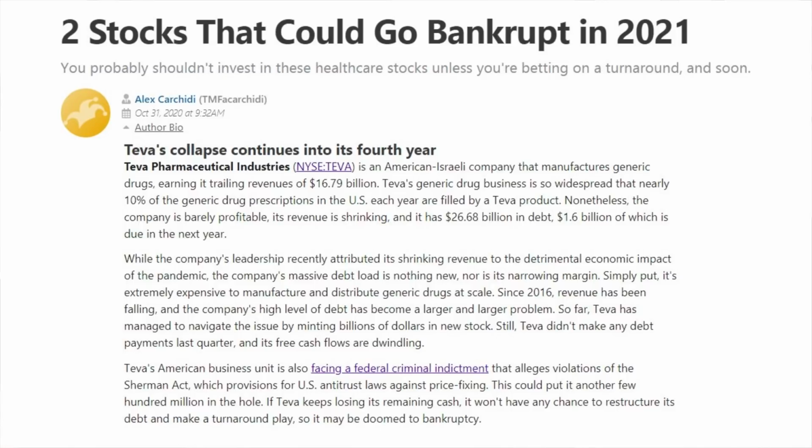massive debt load is nothing new, nor is its narrowing margin. Simply put, it's extremely expensive to manufacture and distribute generic drugs at scale. Since 2016, revenue has been falling, and the company's high level of debt has become a larger and larger problem. So far, Teva has managed to navigate the issue by minting billions of dollars in new stock. Still, Teva didn't make any debt payments last quarter, and its free cash flows are dwindling. Teva's American business unit is also facing a federal criminal indictment that alleges violations of the Sherman Act, which provides for U.S. antitrust laws against price fixing. So definitely some more concerning outlooks from that.